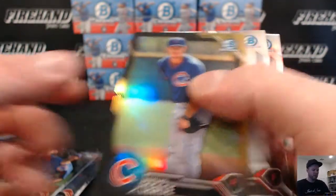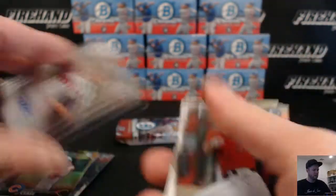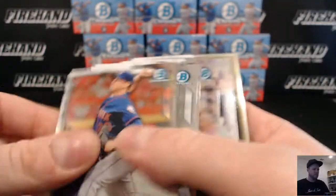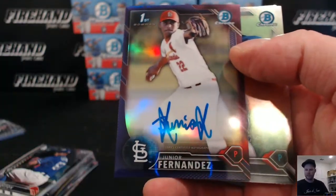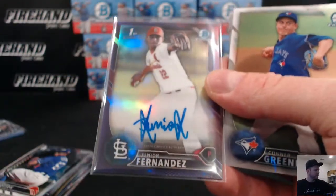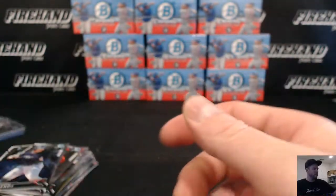Dwayne Underwood, Verdugo, Dylan Cease, and a Mike Clevenger auto. Cleveland Indians. Cotton, Sadzik, Quinn, and a purple auto, Junior Fernandez for the Cardinals, numbered out of 250. Junior Fernandez. That's box one.